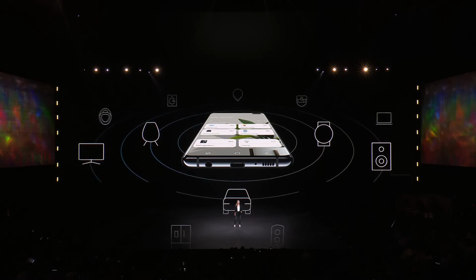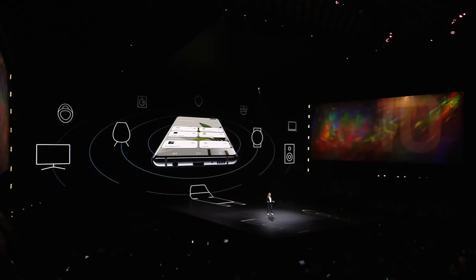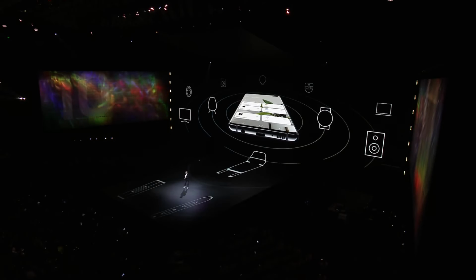Thanks, Drew. The S10 is an incredible phone, but it's even more powerful when you connect it to the rest of the Samsung Galaxy. The Samsung Galaxy is an ecosystem that is so much greater than the sum of its parts. All of our products work seamlessly together, offering experiences that touch every part of your life. From managing your smart home to keeping an eye on your health, you're always in control. So, let me show you how by introducing our new line of next-generation wearables. First up, the all-new Galaxy Buds.